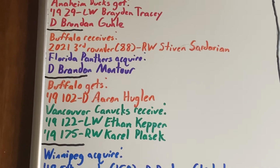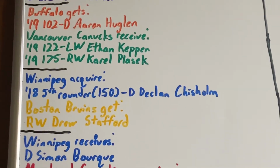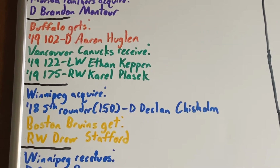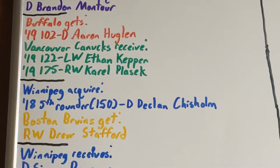Now, Boston got right wing Drew Stafford. And Stafford had a decent stint in Boston. He provided 4 goals with 4 assists across 18 games, as well as scoring a pair of goals in the playoffs before walking as a free agent.